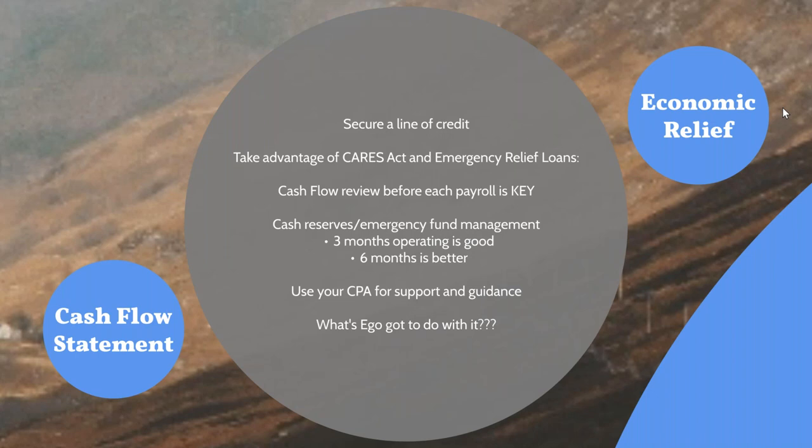Different size companies, different requirements. If you have loans, there may be structured requirements from your lender as to how much cash to have in reserve. Generally speaking, 3 months is good, 6 months is better. Beyond that, it's definitely good to talk to your CPA, have them review this with you, and come up with a target number for you to have in reserve for the next unexpected thing that comes about.